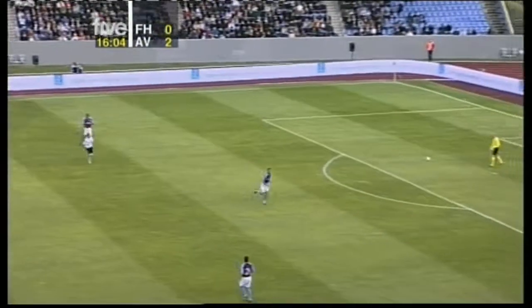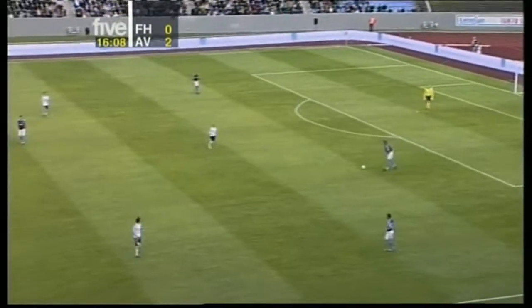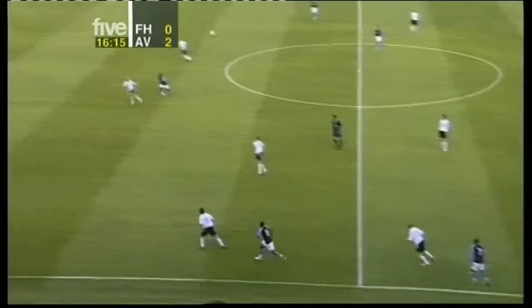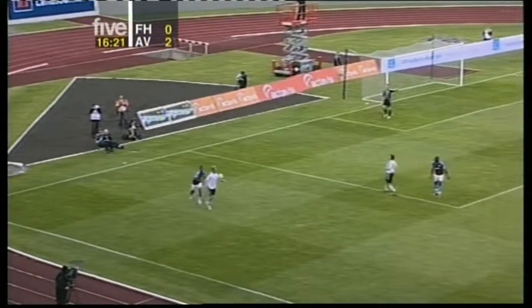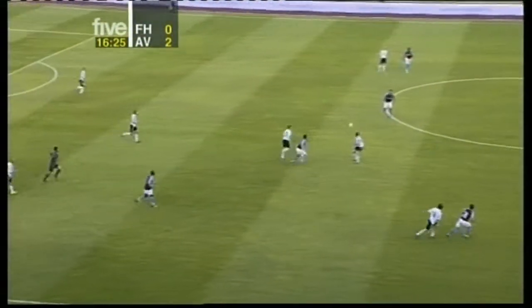I'll tell you what, the locals are still in good spirits, aren't they? They've got their own musical instruments here tonight and keeping the atmosphere alive despite those two very early goals. If you are just switching on, you're looking at the scoreline and wondering how on earth Aston Villa had managed to get the lead so early. Gareth Barry in the opening goal, and then Ashley Young with the second. And some pretty poor defending in both cases, certainly the first.